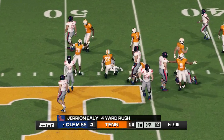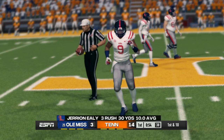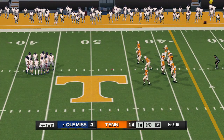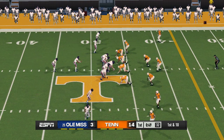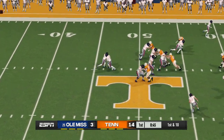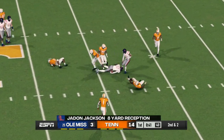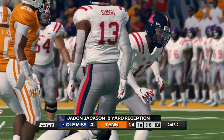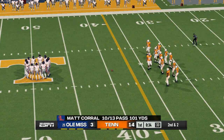Nice run there. So the tailback's going to come away with a first down on the play. He knew where he had to go to get the first down, and he got there. Nice run. From the 47-yard line, it's first down. And he's tackled to the 39-yard line. That makes it second and 2.